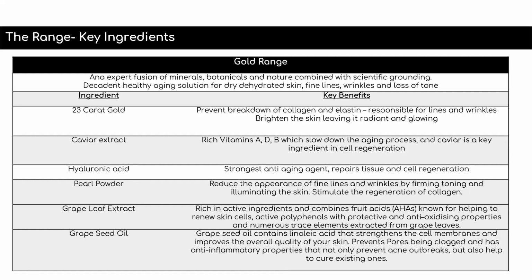Hyaluronic acid is a feature, and we know the benefits of hyaluronic acid. It can hold over 1,000 times its own weight in water. So imagine popping that on your skin. So again, amazing for that dehydrated skin. It's a really strong anti-aging agent, and it also repairs the tissue and aids in cell regeneration. We have pearl powder. So that's going to reduce the appearance of fine lines and wrinkles, and it also helps to stimulate collagen. And then finally, we have our grape leaf extract and our grapeseed oil.